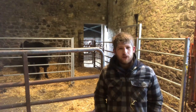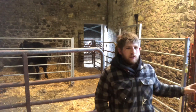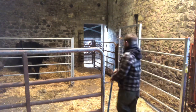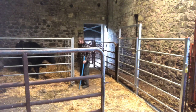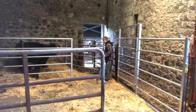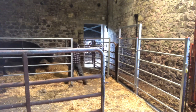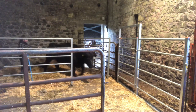Okay guys, that's me set up. I'm gonna get her out and we're gonna get her into the crate here. So I've got my stick here, which is just for my own protection. I'm gonna get her out. She, as I say, she is a little bit grumpy, but. Come on, girl. Good girl, come on. Good girl.